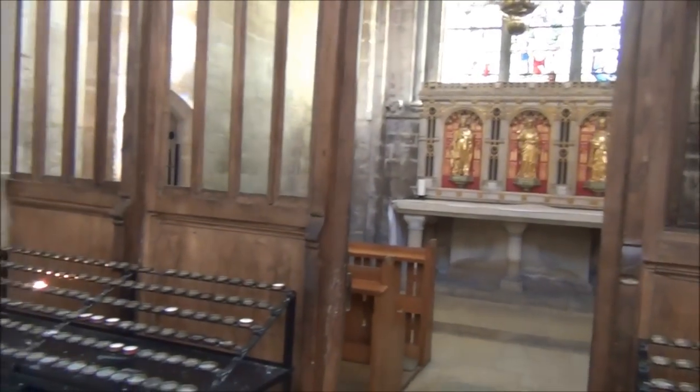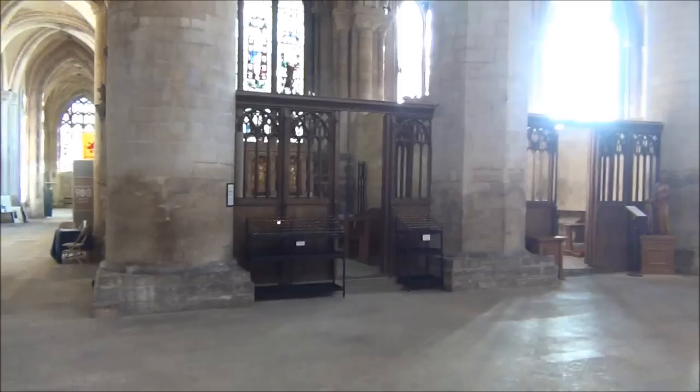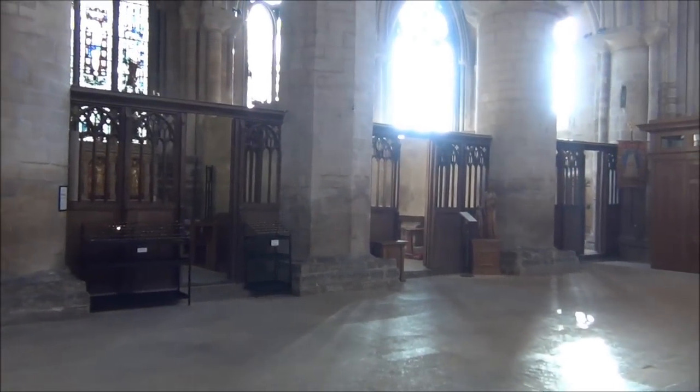Finally, you will most likely bump into St Oswald's Chapel. The arm of the saint was kept here until 1539, and the watchtower which was used to guard the relic still exists today.